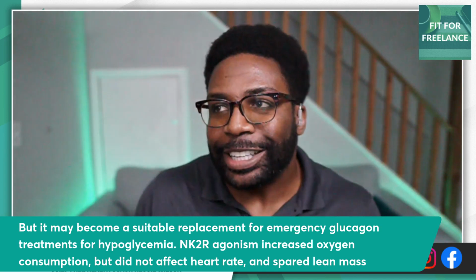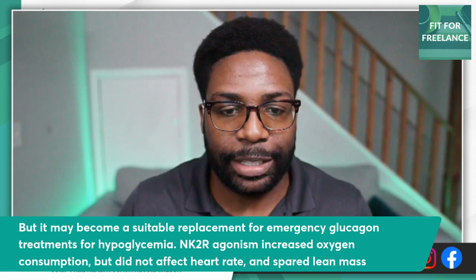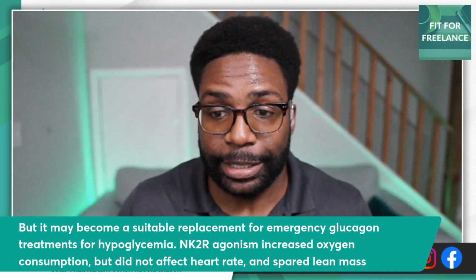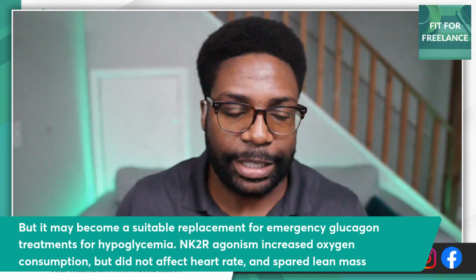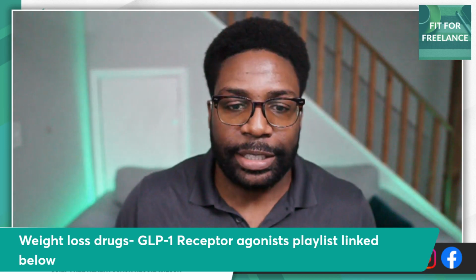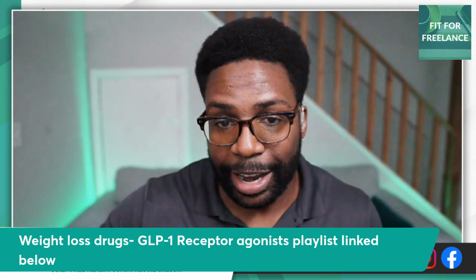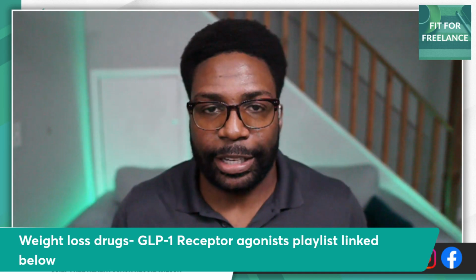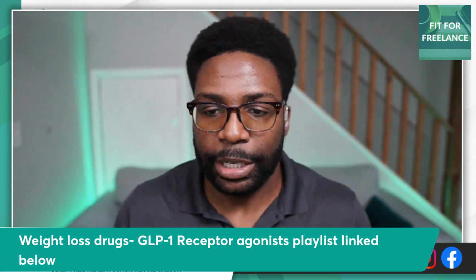Other potential benefits of the NK2R agonist: increased oxygen consumption, but it doesn't affect your heart rate and it doesn't affect your muscle mass, your lean muscle mass. All right, so some fantastic findings here, and could be interesting to see how this develops in humans. Now, weight loss drugs, the GLP-1 receptor agonist playlist, I've got that linked below. I talk about that a lot on this channel just so you understand what the healthcare scene is looking like in terms of weight loss and ways that you can talk to your doctor to see if that supports your goals.